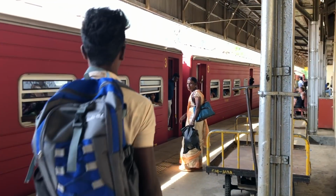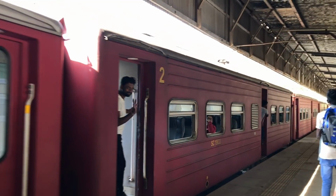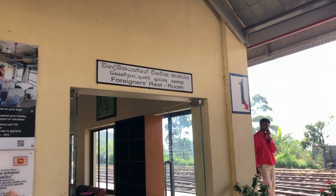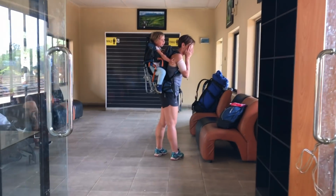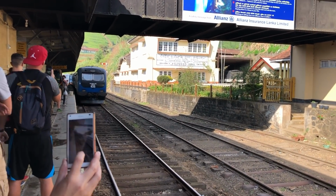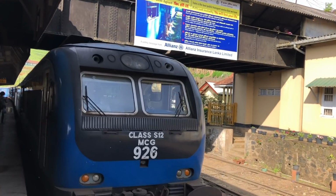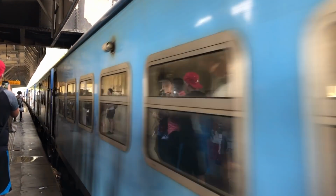People are trying to jump on. How's she going to do it? Not sure what this is, but basically a foreigner's restroom. Aww. Our train coming in. Getting on the train.